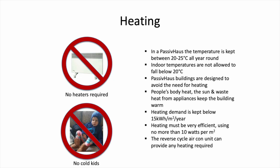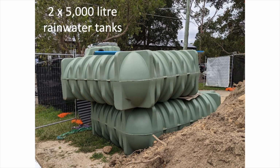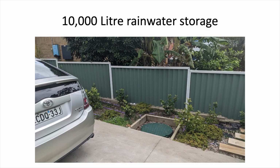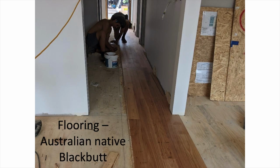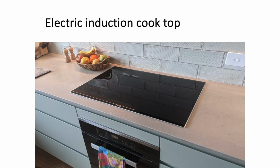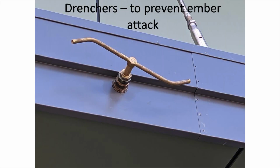Heat pump hot water, that's just the green roof here. The rainwater tanks are buried under the driveway. The rainwater is used for irrigation in the gardens and flushing the toilets. Australian native timber for the flooring and native plants on the green roof. Induction cooktop, drenchers, which we added in for bushfire safety, even though we're not in a high-risk zone.